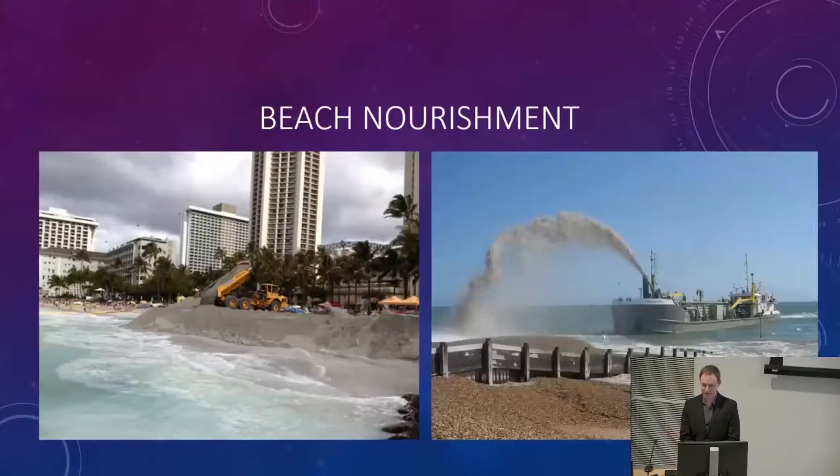Beach nourishment has been used in places like Hawaii and the Jersey Shore, but again, it would be expensive for Neskowin as there are no nearby sand sources, and the beach would have to be continually replenished. Every few years, you'd have to bring in more sand.